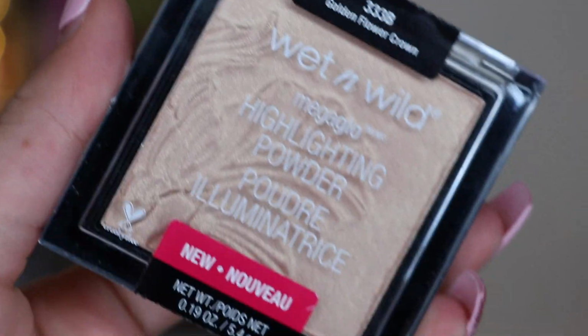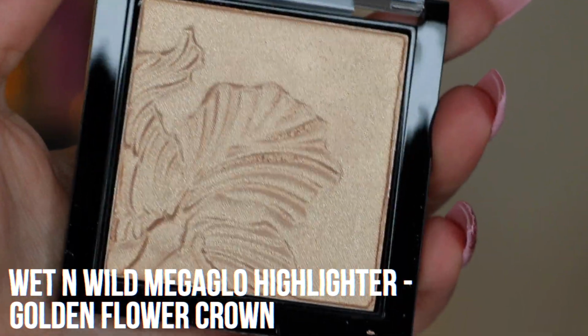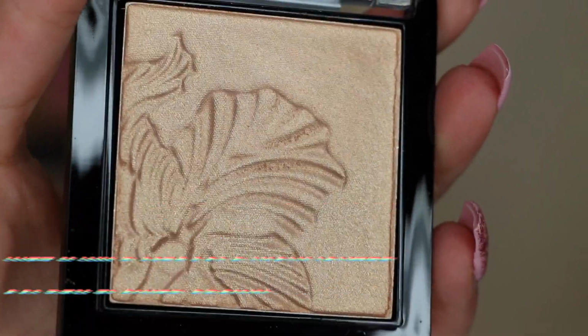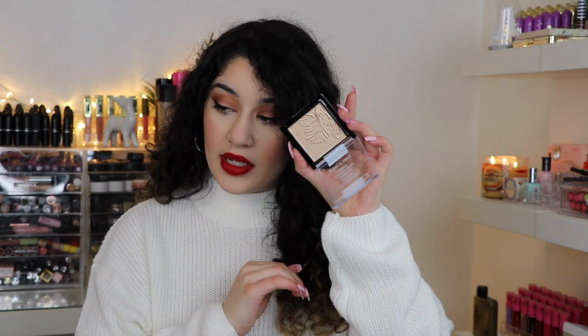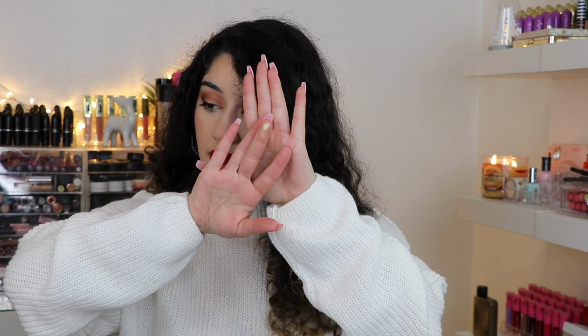So when I was looking at this it reminded me of that, because it's not a dark gold or too gold, it's just the perfect, hope you guys can see, pale gold, especially for fair skin. So I'm hoping it's almost a dupe for that. Here is what it looks like. Again, beautiful gold shade. And let's see, I hope these aren't too powdery. This is my first time trying this product from Wet n Wild. So that is the gold right there.